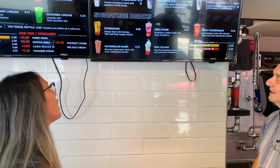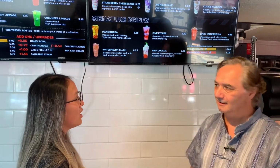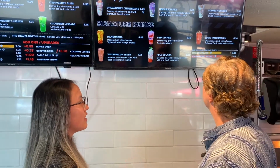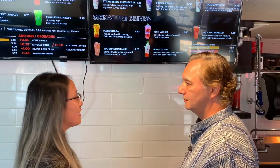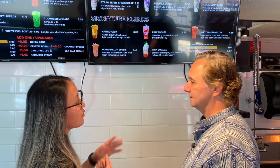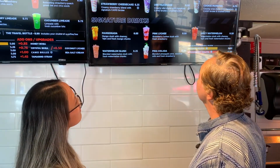Yes. So our watermelon is fresh, cut every morning. And basically we put chamoy, tahini if you want spicy watermelon. We add sugar, blend it, everything is great. And we add toppings, for example, watermelon chunks. And that's it. And what was the other one we got?